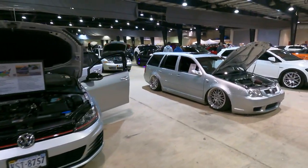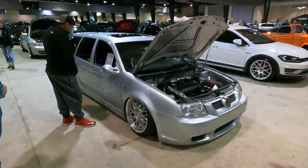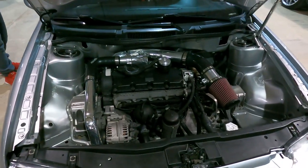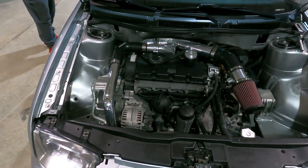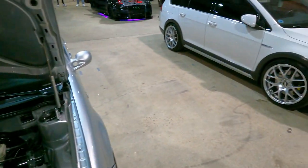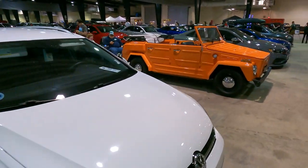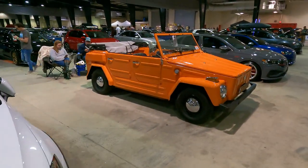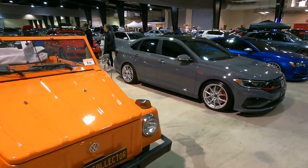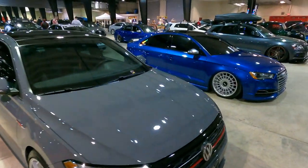Here is a Mark 4 Jetta TDI. He's got a lot of cool plans for that car. Here's an Alltrack. It's been lowered. Here's the thing from yesterday. Again, this GLI. Beautiful car. But not really going to be a show winner with everything buttoned up like that.